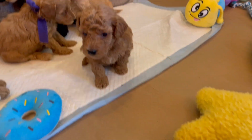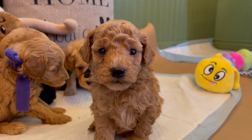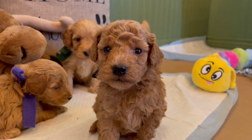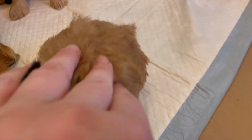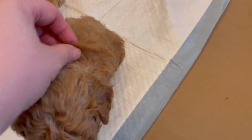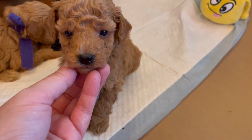So this is a litter of 5. We have 2 boys. Little black collar boy here, and he's the only curly of the litter. There is some fleece in there, but it's a pretty long, thick cotton coat. You can see it's already got some good length to it. Not too coarse. With a fleece, you have a lot of coarseness. It's not too coarse, but it's definitely really thick.